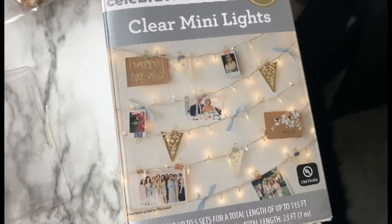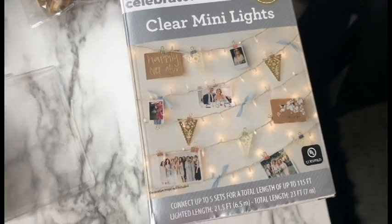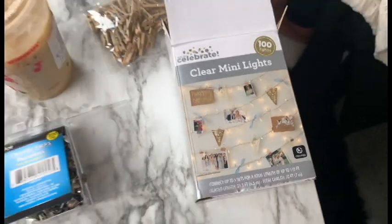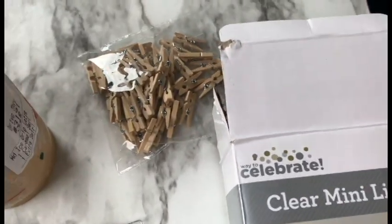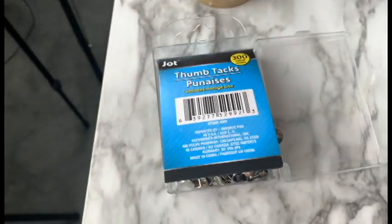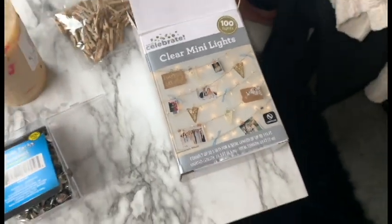It's so much cuter, and it's also the holiday season, so I can always change it out, but that's what I'm about to do right now, and I'll show you guys when I am done. I'm gonna try to use these little, what are they called, clips, I don't even know, and then thumbtacks to hold it up. So wish me luck.